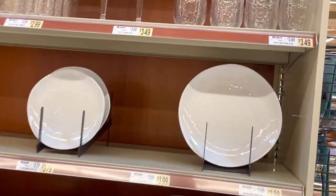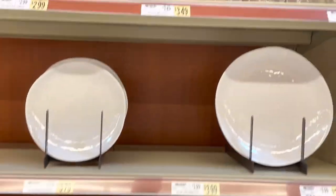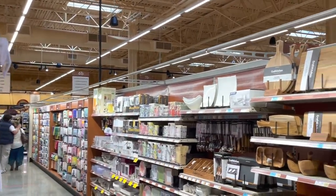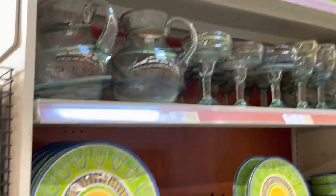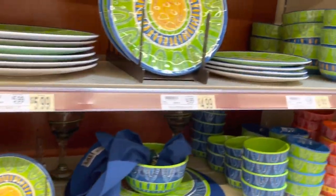We got the dish area. We got some dishes and plates here, guys. So, see? There's more. And then we go back to the food section.